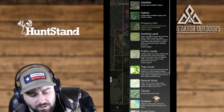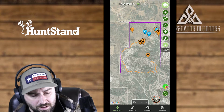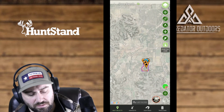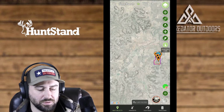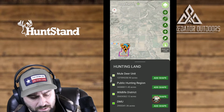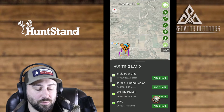All right, next over here, hunting land, right? So this right here just shows you all the different hunting lands. Like I said, this is Texas, so you can see this detailed map here. It actually outlines things like the hills and mountains, whatnot. Looks very nice. I'm going to switch over for this one. I can switch over to a different location so we can see that map for public hunting land.